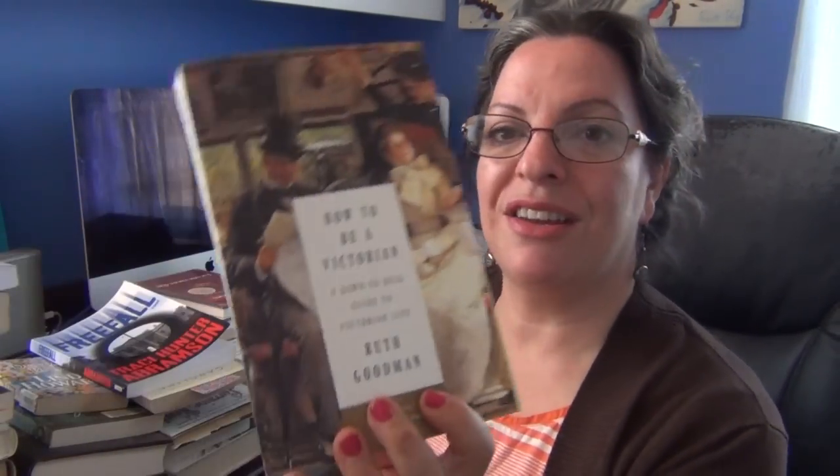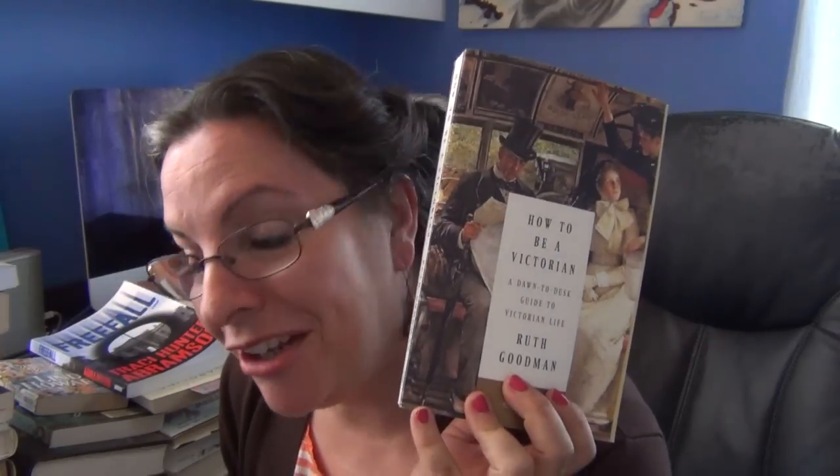Next, How to Be a Victorian, a dawn-to-dusk guide to Victorian life. This sounds so good. I picked that up at Barnes & Noble, and it basically tells you everything you need to know about Victorian lifestyle, including how they bathed, how they cooked, how they dressed, how they lived. There's a chapter on personal grooming, and there's a chapter on homemaking. So How to Be a Victorian, we're going to keep that. And this is by Ruth Goodman. All right.